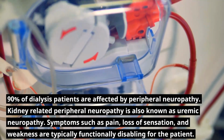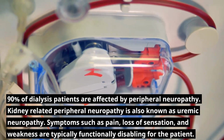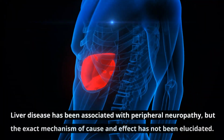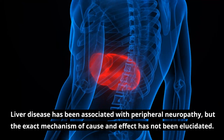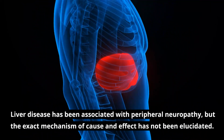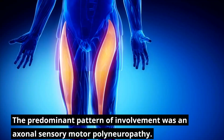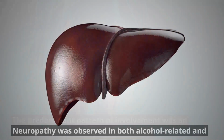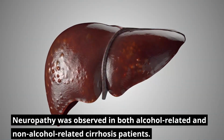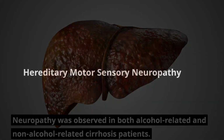Symptoms such as pain, loss of sensation, and weakness are typically functionally disabling for the patient. Liver disease has been associated with peripheral neuropathy, but the exact mechanism of cause and effect has not been elucidated. The predominant pattern of involvement was an axonal sensory motor polyneuropathy. Neuropathy was observed in both alcohol-related and non-alcohol-related cirrhosis patients.